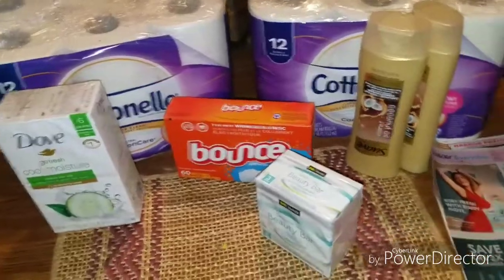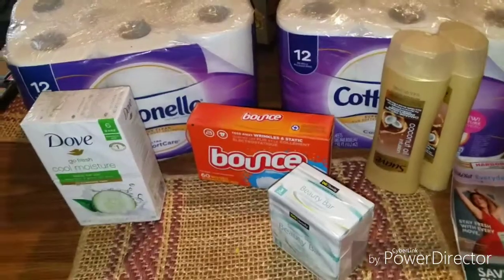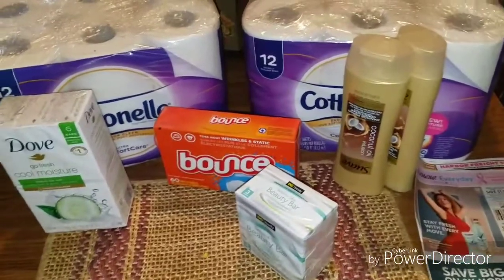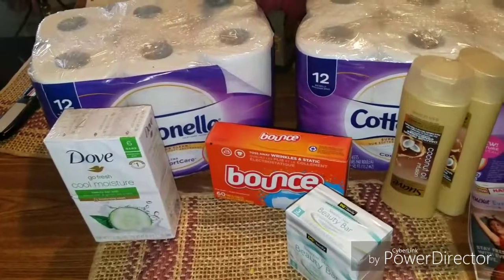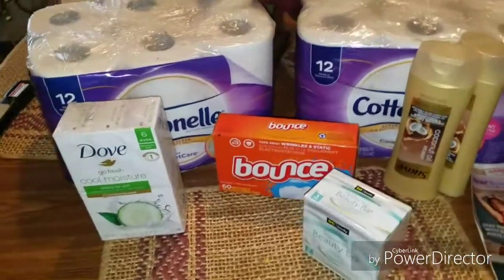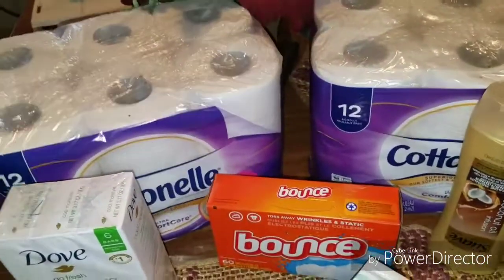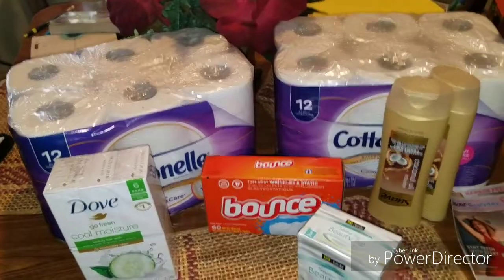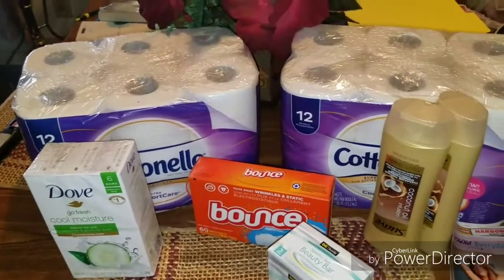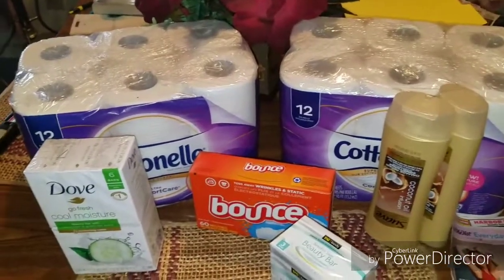Now, for this particular deal, you are going to need a couple of paper coupons and digital coupons as well. So I hope that's not going to confuse anybody or be conflicting. So what you're going to do is pick up 2 of the Cottonelles, 12 rolls. I got the purple pack. I want to say that the blue pack is part of it too. So if you have a preference, go for what you know.